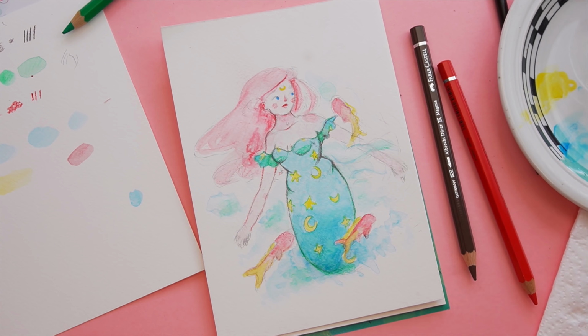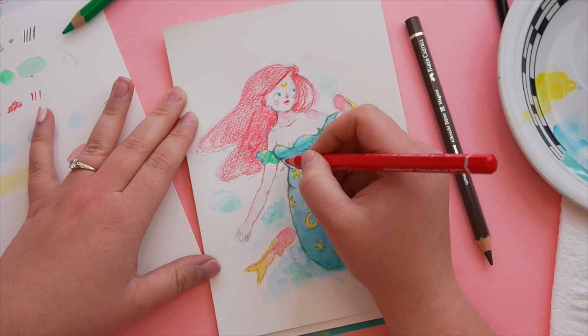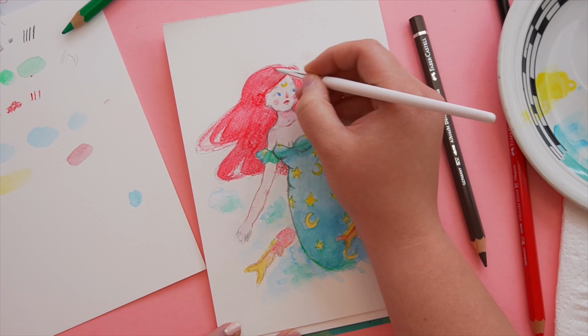Other than that, I was really, really loving how the body fin was turning out. Adding the green to the blue was such a good idea and made it have that aquatic feel, and I really liked how this turned out.